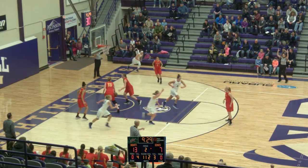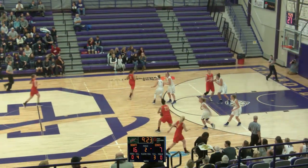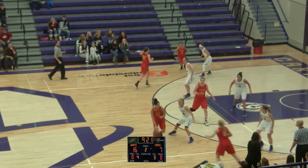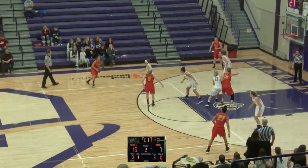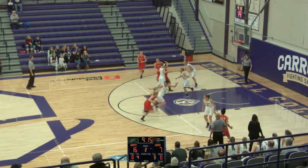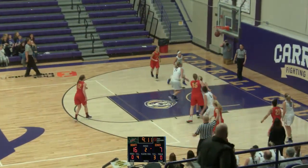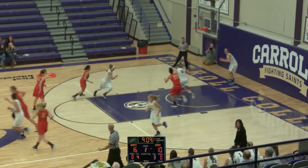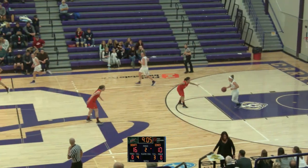Shot in the corner, three. Pasta nails it, man, fading away. What a great shot. Tough shot. Knocks it down right at the buzzer for the shot clock. Ball screens all over the place for Calgary. Carroll women are doing a great job switching and containing those. Three-pointer though by Calgary is good, and the score is 16-10. Saints still up.